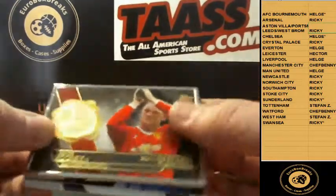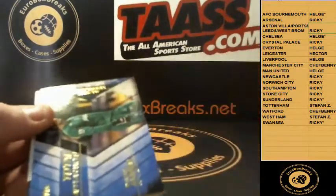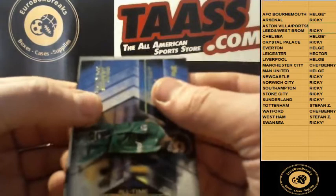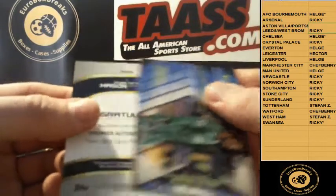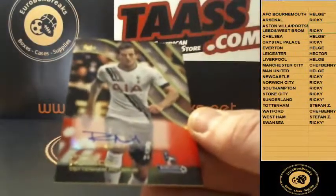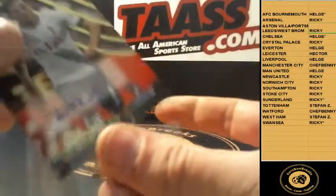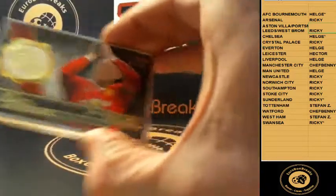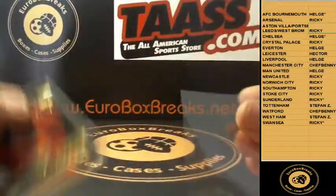Normally the other card is on top. Wayne Rooney, silver frame. David James, and last autograph for the break is Ryan Mason for Tottenham. Ryan Mason for Tottenham. And nice Rooney to 40. For Man United.